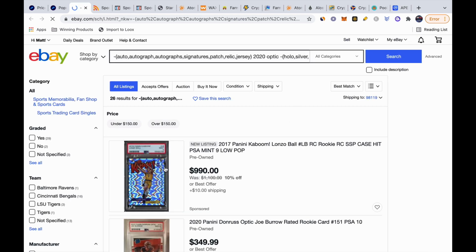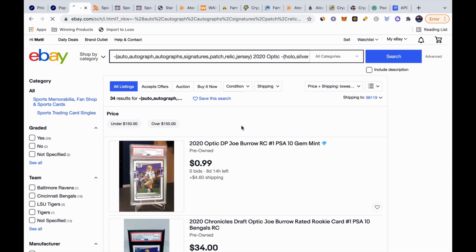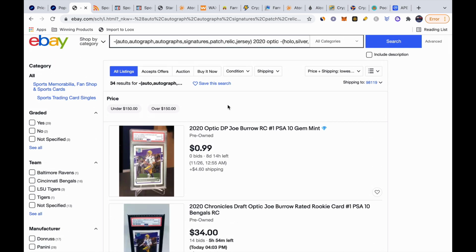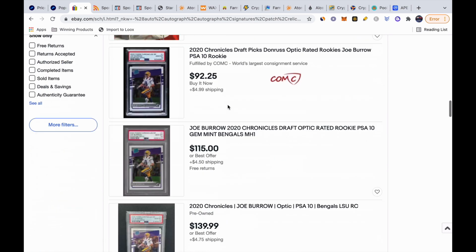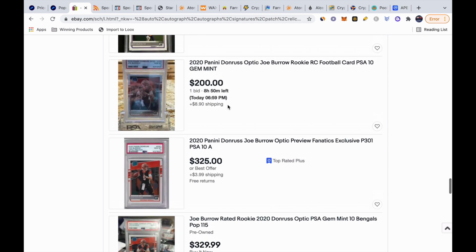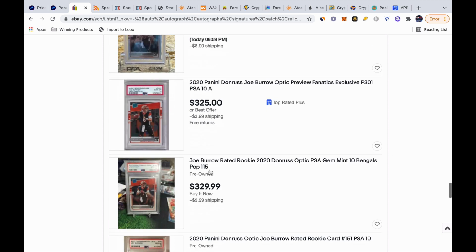Let's go to eBay real quick. Love Kabooms. Don't love Lonzo Ball. Let's see if we can find this Optic. How many came up? 34. This is an LSU one, so rare. Here we go, the first one that pops up. There's an auction going on at $325. Maybe make an offer on that.